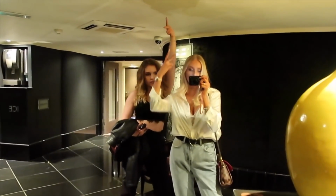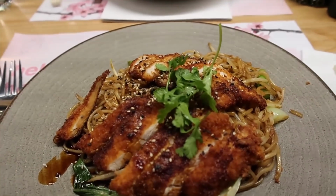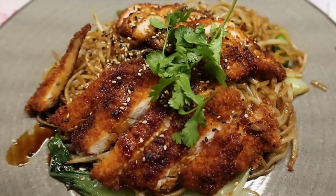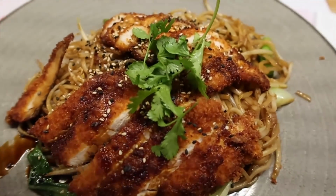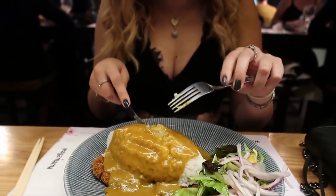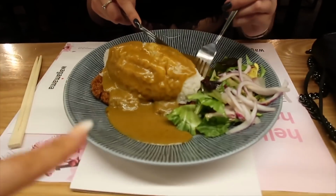Let's go, I'm hungry. Me too. So we're in Wagamama now. I get quite a lot of questions about my Wagamama order whenever I post a picture. So I asked for the teriyaki soba with the chicken that comes with the katsu curry, like the breaded chicken. Molly's gone for the vegan katsu curry. I'm not vegan, but I just like this. Yeah, it is nice to be fair. I've tried that before.